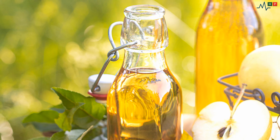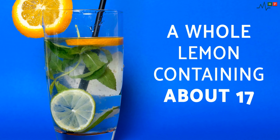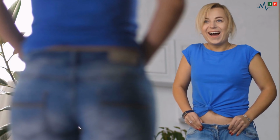Owing to these properties, lemon juice has a lot of health benefits, from boosting your immunity, promoting heart health, helping with kidney stones and liver diseases, to helping you lose weight. It is also rich in vitamin C and flavonoids, which reduce water retention and help support your body's fat-burning process. It's also very low in calories, with a whole lemon containing about 17. It can also increase your metabolism, leading to weight loss and make you feel full for longer periods of time.